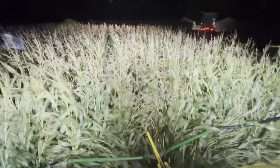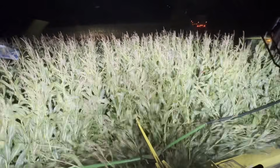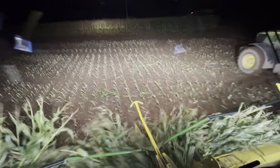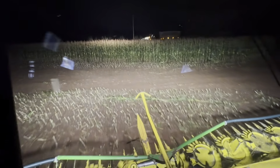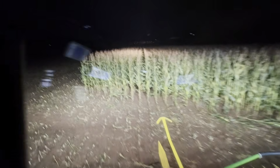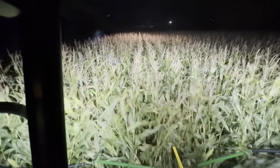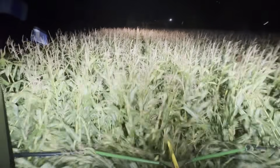So this is the second field of that block, but we're going to call it a day after this one. The dry matter has dropped to 28 or just below, so it's not going to be worth cutting this. Going to give it the time it needs, although it does look like a very good, well, it is a very good crop, so that's a positive. But we'll hold off on the rest of the fields until the crop's matured a bit more.